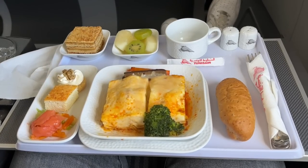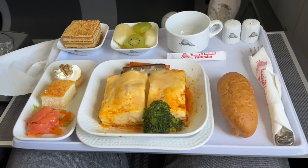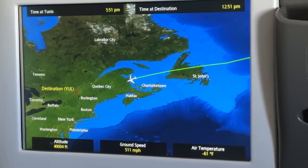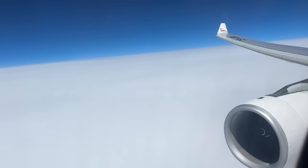I also liked that they came through offering tea to those passengers who wanted it, and the desserts of fresh fruit once again, and especially the cake, was cooked to perfection. Now we had finally reached mainland Canada about an hour and a half from landing, however, looking out the window, you'd be none the wiser.